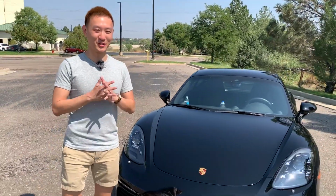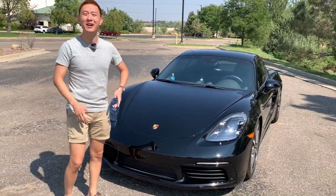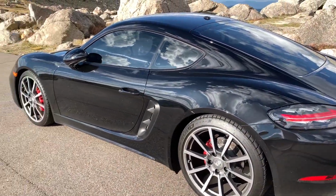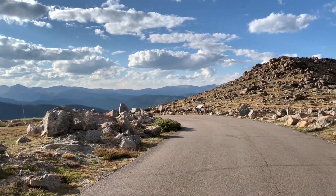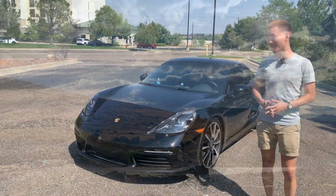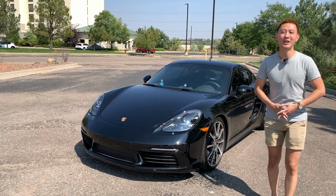I've been so looking forward to driving this car for a really long time now. I'm in Denver, Colorado here for a fun Labor Day weekend trip, doing some fun canyon carving with obviously a really legendary car here. This is my first time ever driving a mid-engine car, so I was really excited to get the opportunity to rent this from Devon on Turo.